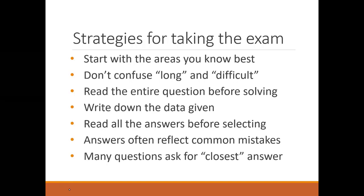Read the entire question. Try and use a lot of the approaches that I try and model in 483 and also in 489. Read the question, write down the information you're provided, write down the missing information. So what are you looking for? If you can, draw a picture, especially if it's a mass balance, draw a picture. Read all the answers before selecting, and then remember that the answers often reflect common mistakes.